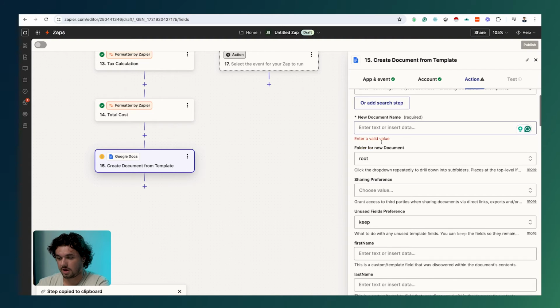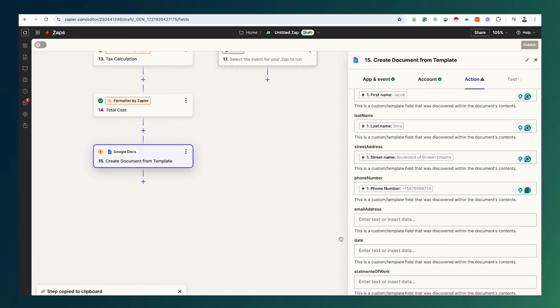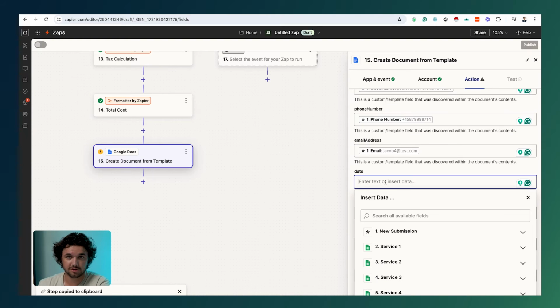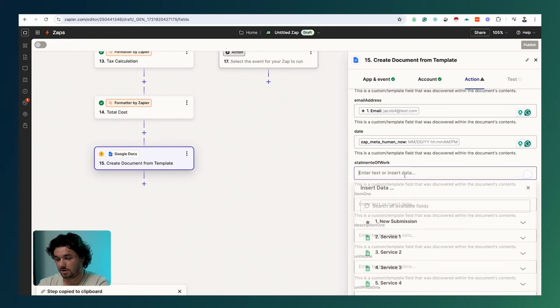So I'm going to go ahead and now just fill out all of these fields. Fun fact and super easy way to get today's date within a Zap: you can use another template variable. So just double braces, zap underscore meta underscore human underscore now, and then double braces. We can see right there, it threw in today's date, and that's just going to be a timestamp of right now. So best way to get that in there.